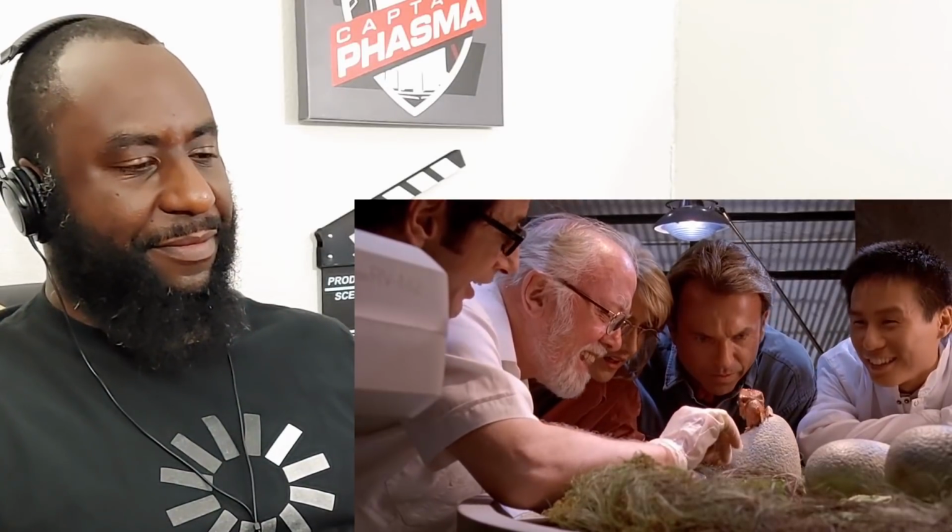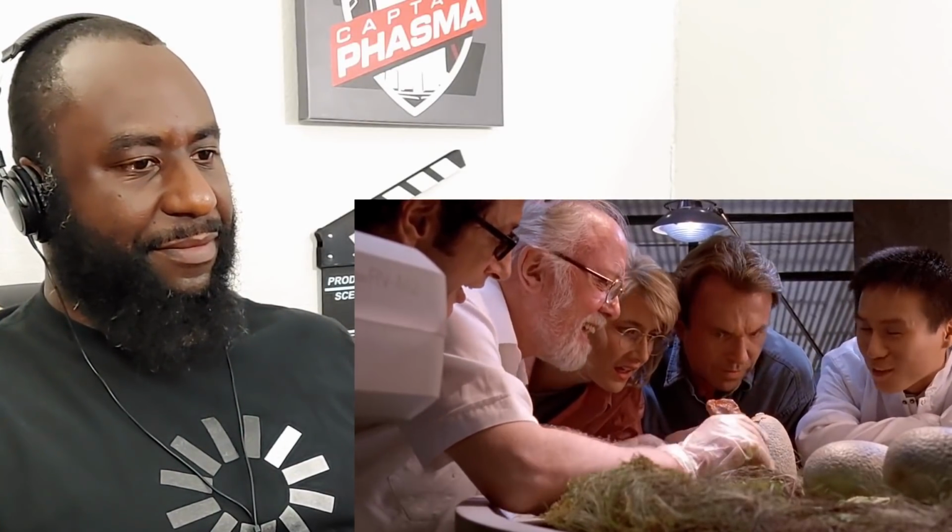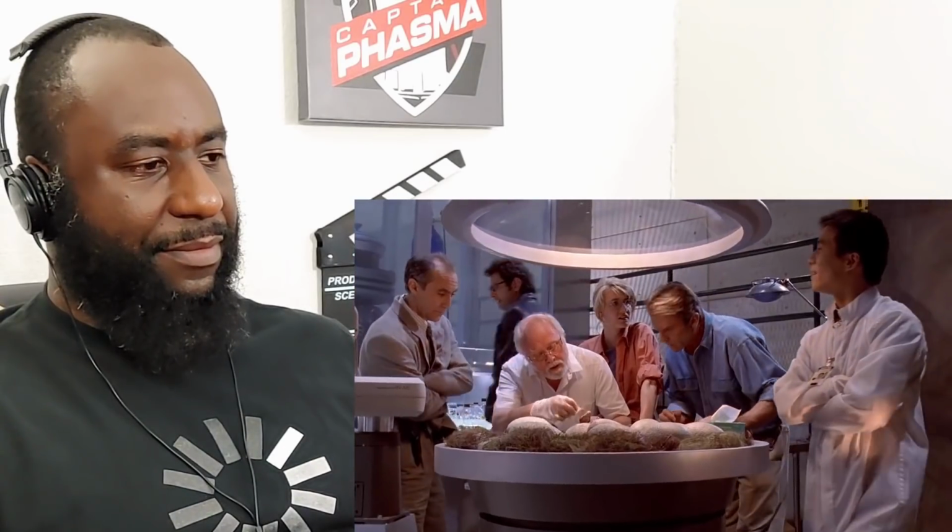Grant and company get to witness the birth of a velociraptor who just needs to push her way out of this egg. Dr. Wu assures the visitors that their dinosaurs can't breed in the wild because they're all engineered to be females. That's right, no dino dongs allowed on Isla Nublar. Malcolm doesn't buy it and expresses his belief in chaos, saying these dinos will find a way to breed regardless.